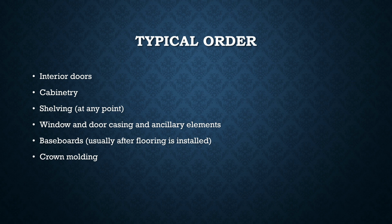And of course, your baseboards aren't usually going to be done until after your flooring is installed. That way you can just pop them right down onto the flooring, nail them to the wall, good to go, no problems there. If you're feeling risky and frisky, you can try to install your baseboard very carefully, knowing the existing flooring you're going to use. But if it's a tile floor or something, that's pretty risky because you never quite know how thick the tiler's mortar layer is going to be, and all those things. So there are some variables there, so you want to be careful. It's just going to look better usually if the baseboards are done afterwards.